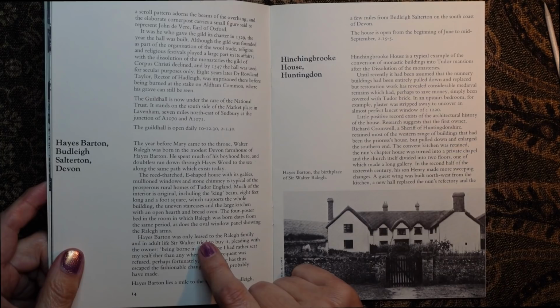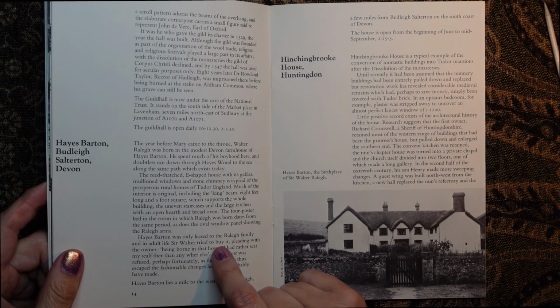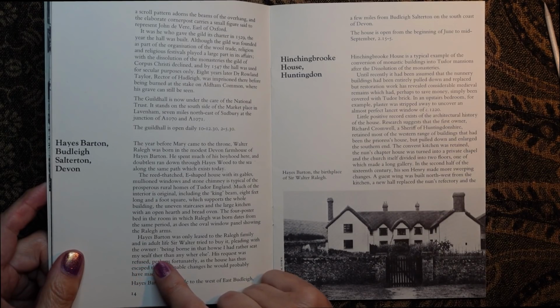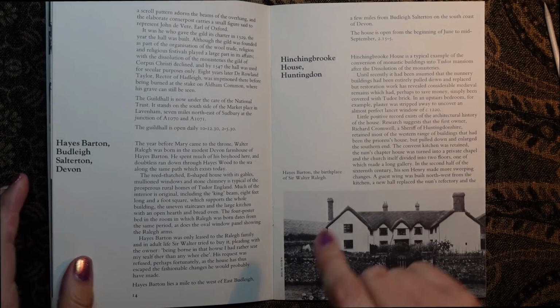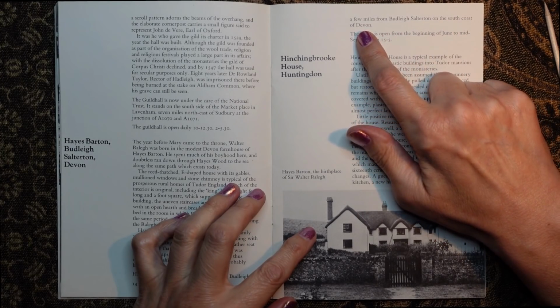Hayes Barton was only leased to the Raleigh family, and in adult life Sir Walter tried to buy it, pleading with the owner, "Being born in this house, I had rather set myself there than anywhere else." His request was refused, perhaps fortunately, as the house has thus escaped the fashionable changes he would probably have made. Hayes Barton lies a mile to the west of East Budleigh, a few miles from Budleigh Salterton on the south coast of Devon.